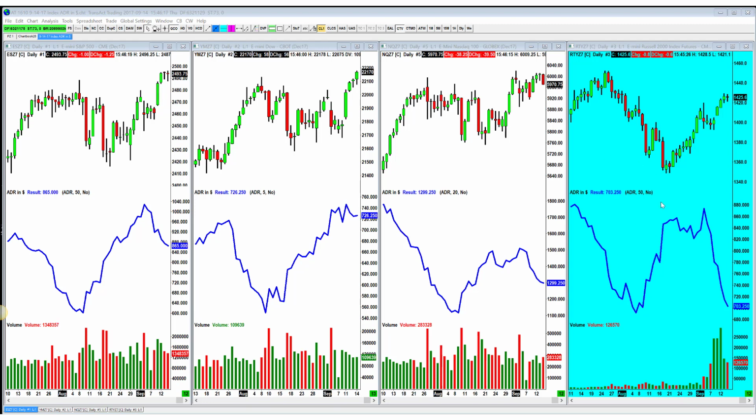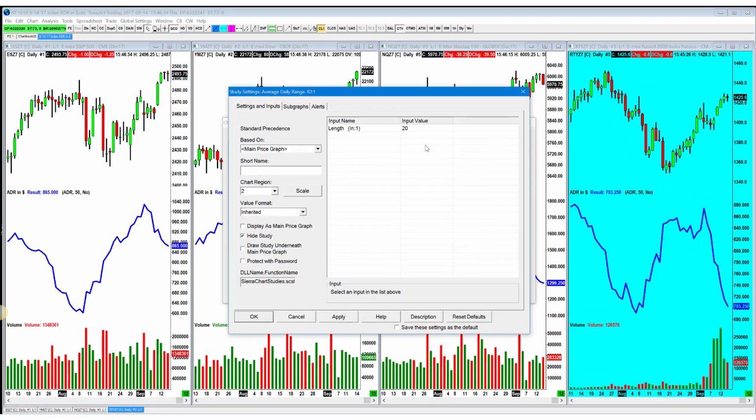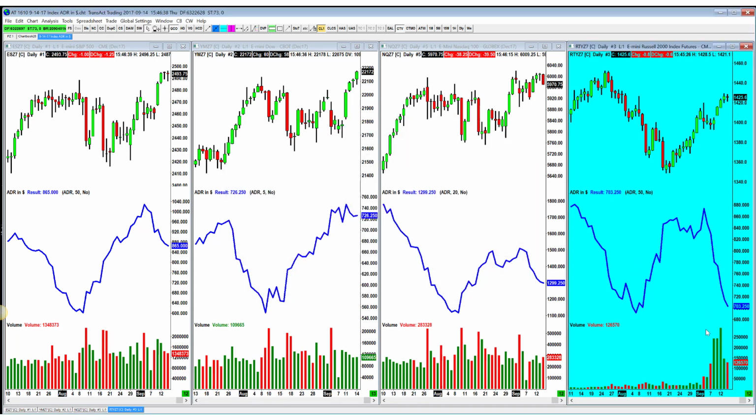So obviously this is the standout chart on the right, the one in blue. On the left we've got the S&P, in the middle there the Dow, and then the NASDAQ, and then the Russell. So there's two studies on the chart. The one is the ADR in dollars, that's the average daily range in dollars. I believe we're looking at a 20 period look back here, 20 days. And then we've got the volume.